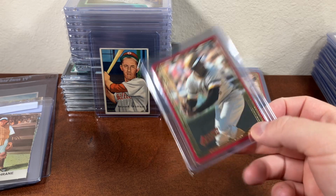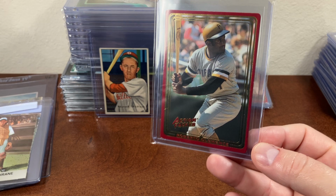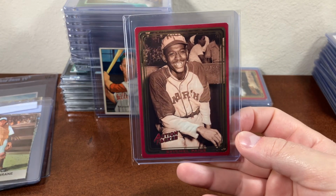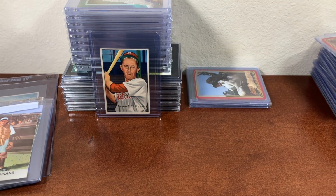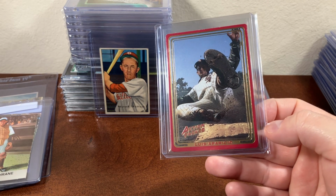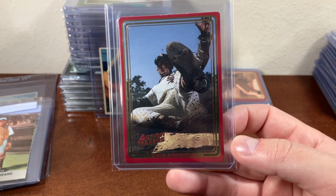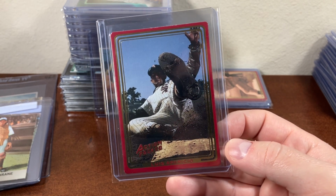All right, more Action Packed. Here's an Action Packed of Roberto Clemente. Again, these are the embossed cards. Here's one of Satchel Paige on the Monarchs. Love that card. Here's one of Phil Rizzuto. I'm sorry, Luis Aparicio. Really cool image. See, you're not going to find images like this on their playing days cards. This is why I like post-playing days cards. Really cool image.